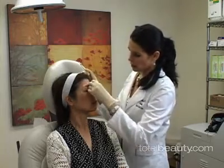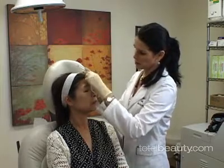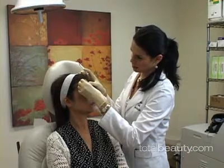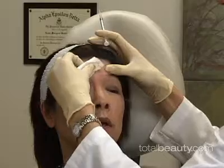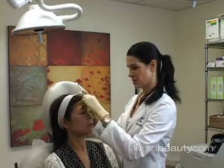With Botox, you can't lay down for 4 hours. No vigorous exercise or hot tub or sauna for 4 hours. After that, you can do whatever you want. Resume normal activity. Your Botox doesn't take effect for 3 to 7 days, so definitely tomorrow everything will look just the same.